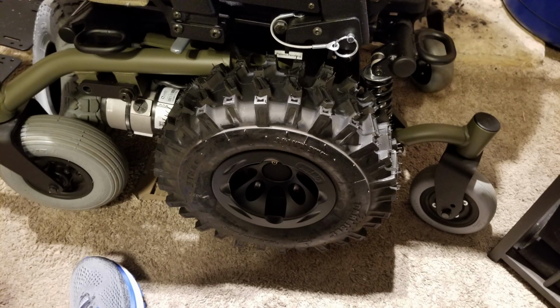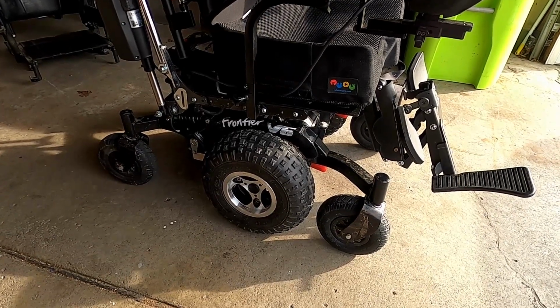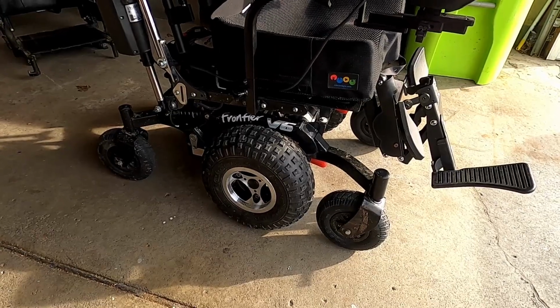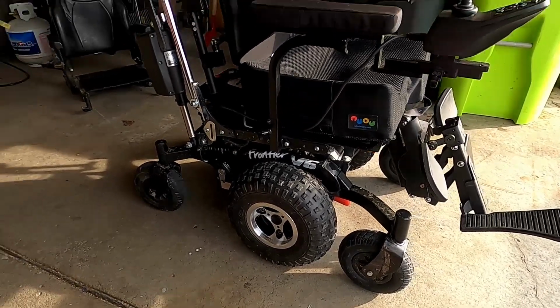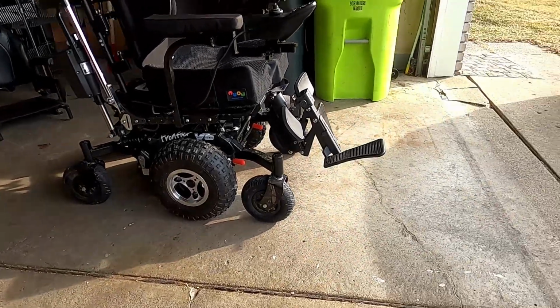Carlisle Tire makes some really good ones. They make a Snow Hog and an X-Track, and they're really good tires. I've been running them forever on my chairs. They do really, really well. They're awesome off-road. They do really well in the snow, lots of traction. So I'll probably be putting a pair of those on there at some point. I just have to make sure they fit on there.